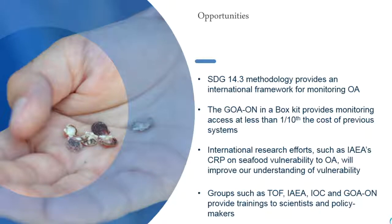Go On stands for the Global Ocean Acidification Observing Network, and this kit was developed by a number of scientific partners and the Ocean Foundation, Andrew Dixon at Scripps, Chris Devine at University of Hawaii, IAEA, IOC, many, many partners. And you'll see examples of this later this week, but we attempted to lower the cost of monitoring by adapting some of the methodologies.